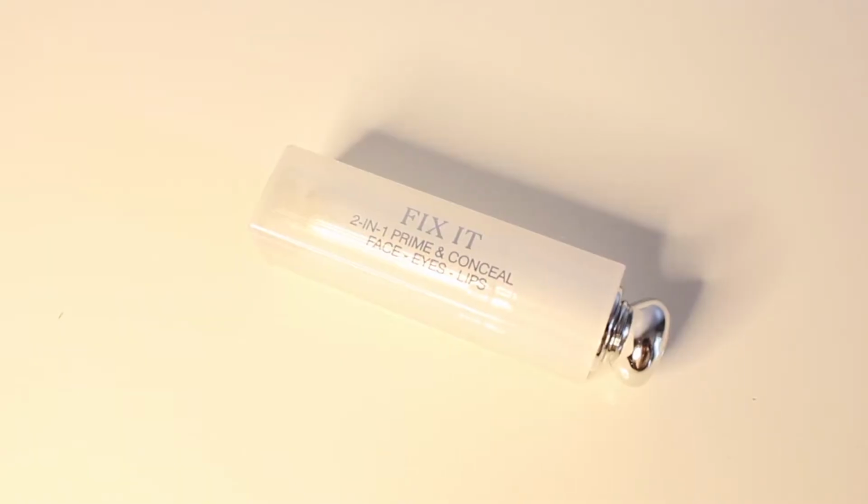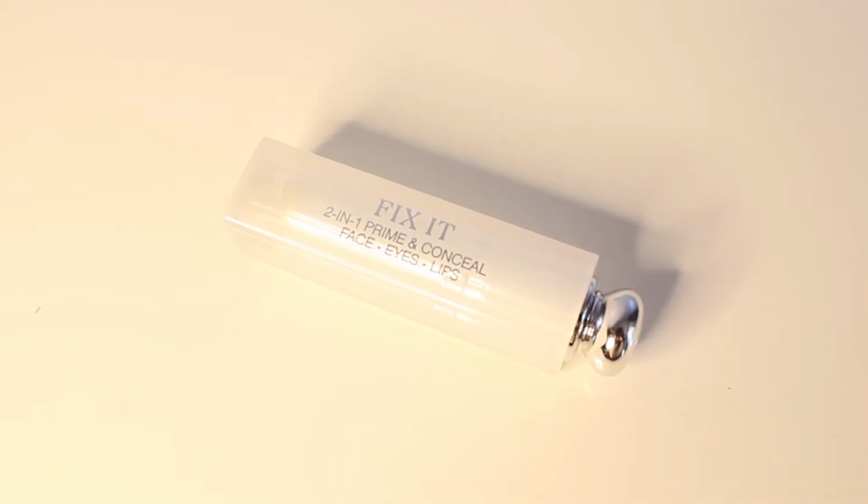Then I start putting on makeup. I do my eyes first. I prime my eyes before I do anything else. So I use this Dior, it's 2-in-1. It primes and it conceals at the same time. And I love it. I use this stuff all the time.